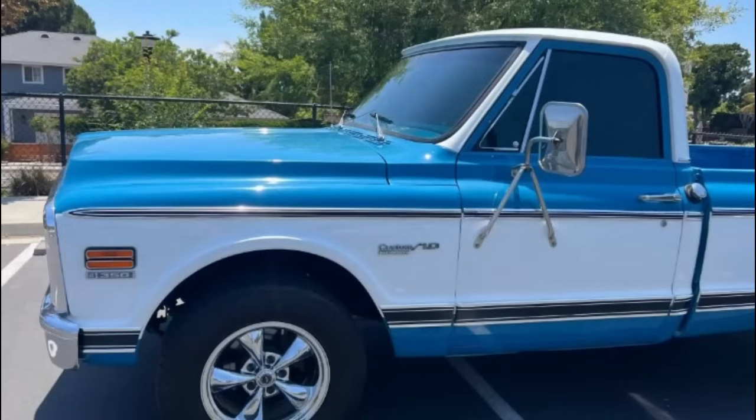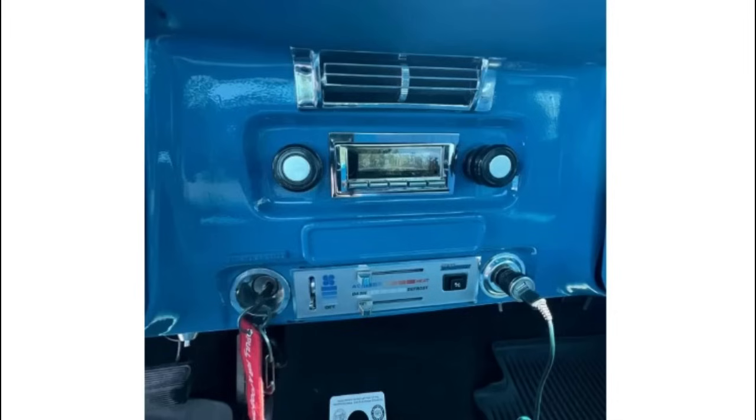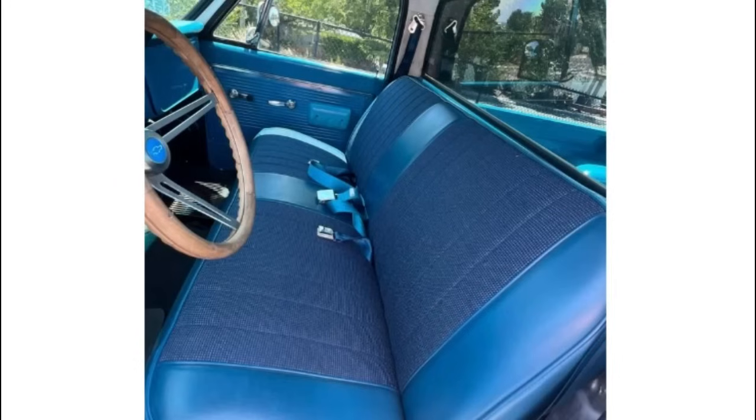It doesn't stop there. This C10 features a completely new, efficient air conditioning system, modern Bluetooth radio with a vintage look, and new rims and tires, though the original wheels and hubcaps are also included for the purists out there. A spray-in-bed liner protects the back, and a dual Flowmaster exhaust delivers a great sound, deep and throaty, but not obnoxious. Best part? No smog test needed in California, making ownership even easier.